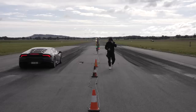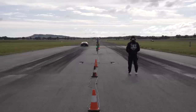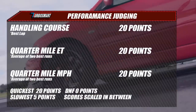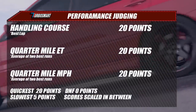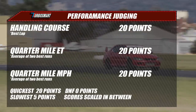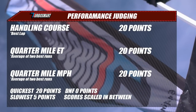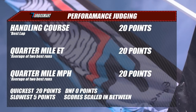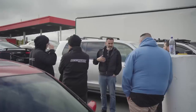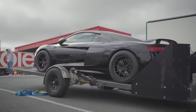Then, during the Tuner's Edge drag battle and PRP GTR challenge, we send them down Cootamundra Airport's runway to see how fast they are. We take an average of their best two runs, with ET worth 20 points and mile per hour worth 20 points. The performance data is scaled, with the slowest car getting 5 points, the fastest getting 20, and the rest scaled in between, and a DNF gives 0. We met the guys at Yas Service Centre on the Thursday morning and got ready to roll.